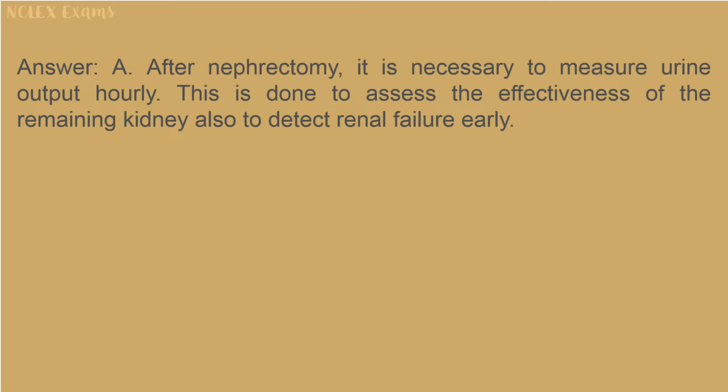Answer A. After nephrectomy, it is necessary to measure urine output hourly. This is done to assess the effectiveness of the remaining kidney and also to detect renal failure early.